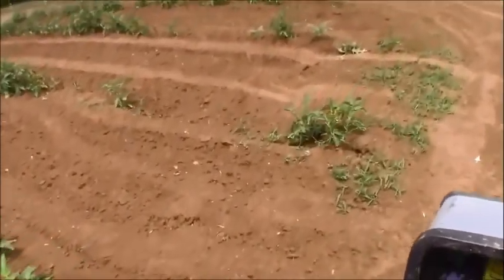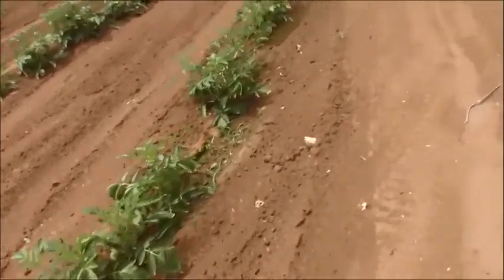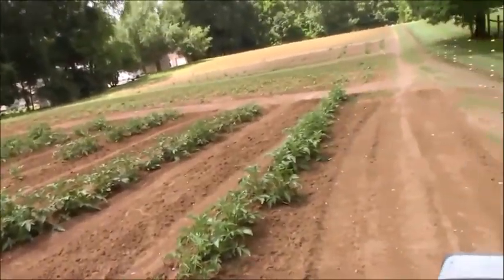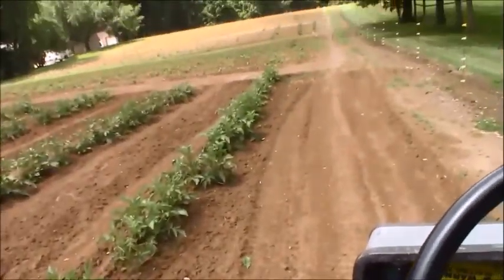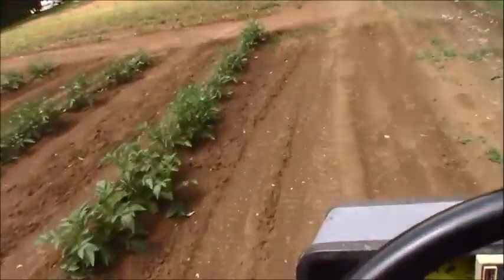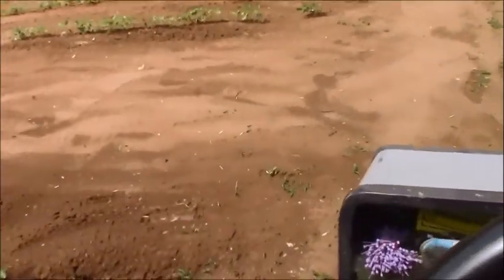There's a reason why I didn't run these rows north and south like I do all the other rows. As you can tell, this end of the garden is headed downhill, and it just drains just perfectly. I haven't hilled these potatoes yet, but when I hill them, that water will channel down beside each row and run perfectly. We'll put an access road, if you want to call it that, in between, big wide access road.